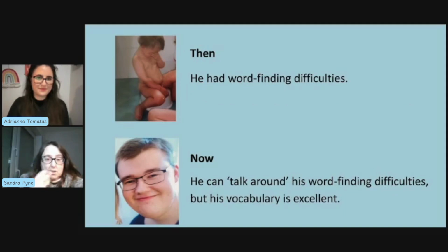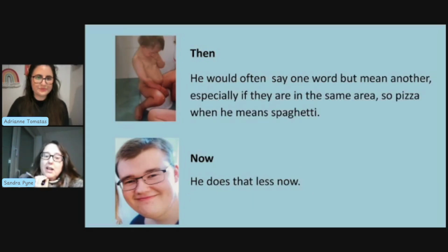You often see dyslexia showing up as word-finding difficulties, that tip of the tongue, where you can almost get the word out, but you can't quite get it out. And that's that not being automatic, not automatic reading, not automatic writing, and accessing that word to get it out was difficult for him. He would mix up his words in the same area. So he wanted to say pizza, he said pizza, he meant spaghetti. So if you find your child coming out with more or less the right word, but not quite the right word, that could be a sign. Often about food. He's very interested in food.